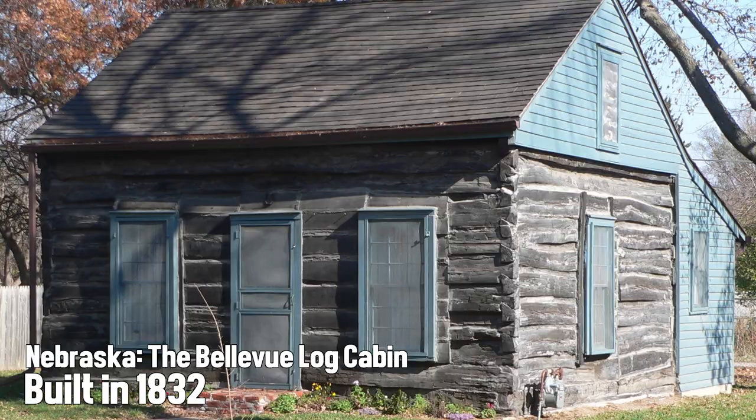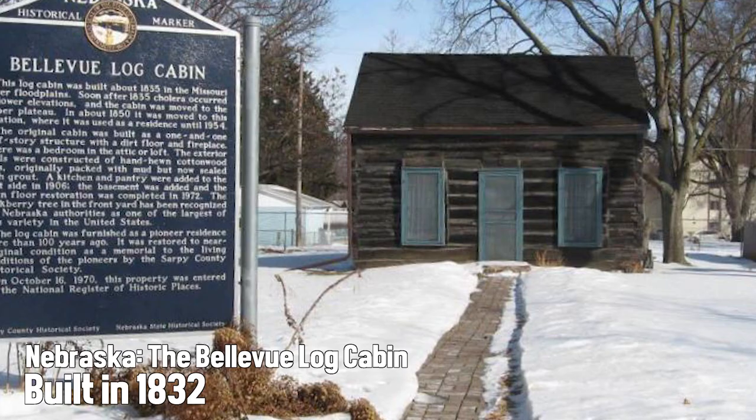Another teeny little log cabin, people. The Bellevue Log Cabin was built in Bellevue, Nebraska, right on the banks of the Missouri River, near present-day Omaha. It's estimated that this little guy was made in 1832. The first cabin they built was too close to the river, and people were getting cholera, because I guess cholera lives in the water. It's made of cottonwood and has a dirt floor.